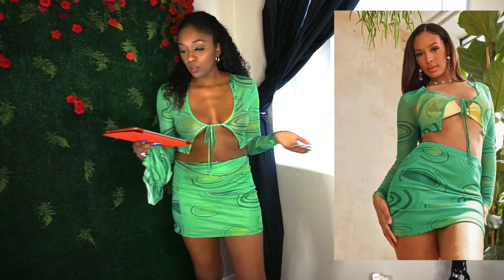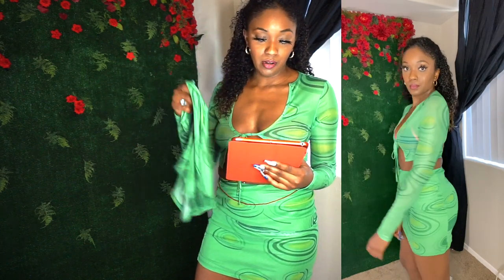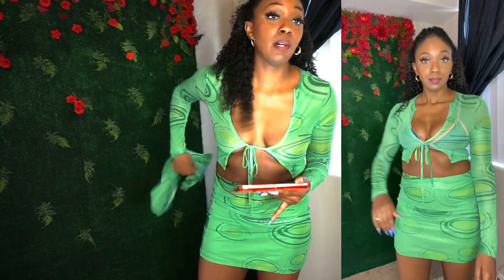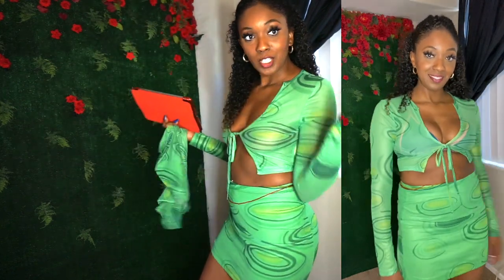Or it could be a cute swimsuit cover up, but I did purchase the matching shirt separately, which I'm about to put on now. The shirt is the SHEIN One Piece Mesh Sheer Marble Top Without Bra. And this is only $5, the matching shirt, $5. And with the coupon, it was $4.61. So let me try the shirt on.